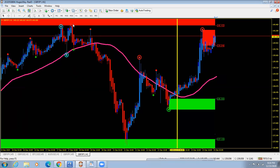Above your head, remember I said in the beginning, when you stand up, right? Above your head is the what? Ceiling. Resistance. Below your feet is the what? Floor. Support. This is support. Is it not? Yes. I said trading is from the ceiling to the floor or from the floor to the ceiling.